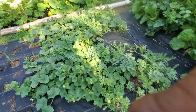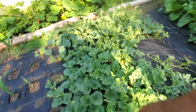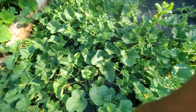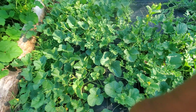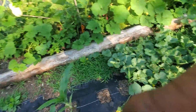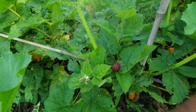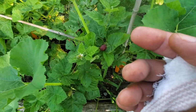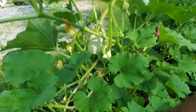Down here, I got watermelons. Here's one. This is not a watermelon, it's a, how you say, cantaloupe. I got watermelons, cantaloupe, and all those other types of things here. If you look over here, oh, check this out. This is the first blackberry, and it looks like it's longer than the tip of my thumb. See, look at this. This is huge.